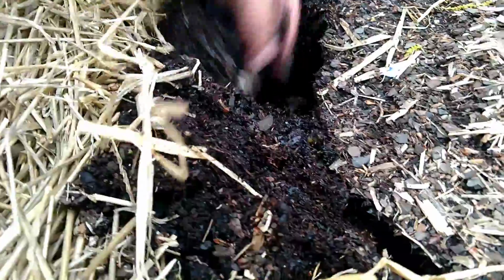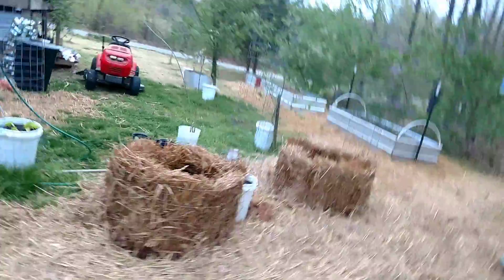Over here, out of the 5 we planted here, 3 of them are up, and I cannot find hide nor hair of the other 2. You know, I'm digging in here looking for them because I know that they're supposed to be in here, but I don't know where they're at. So I think I lost 2 of these 5, but that's okay because I got 2 more towers of Magic Molly taters. Down here, you can see the carrots.